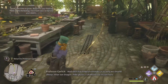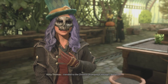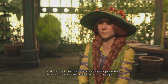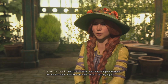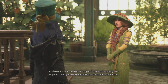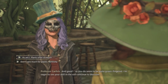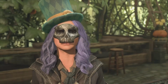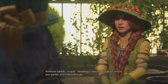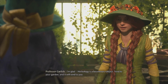And with that helpful reminder as to why we should always wear our dragon hide gloves, I tended to the Chinese chomping cabbages, Professor. Remarkable plants, aren't they? I hope they weren't too much trouble. Oh, don't see any bite marks or missing digits. And good, as you do seem to be quite green-fingered. Oh, I'm eager to see your skill in the soil continue to blossom. Magical plants have so much to offer. I'm eager to learn more. I'm glad. Herbology is a bounteous subject. Tend to your garden, and it will tend to you.